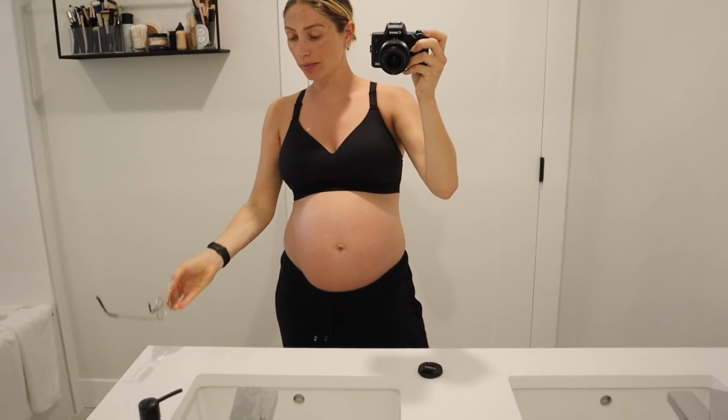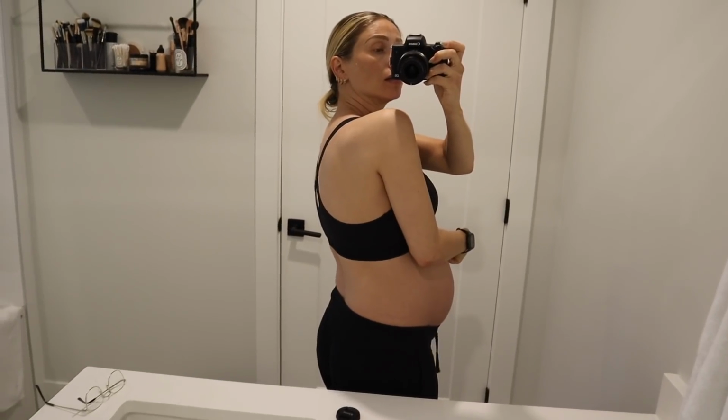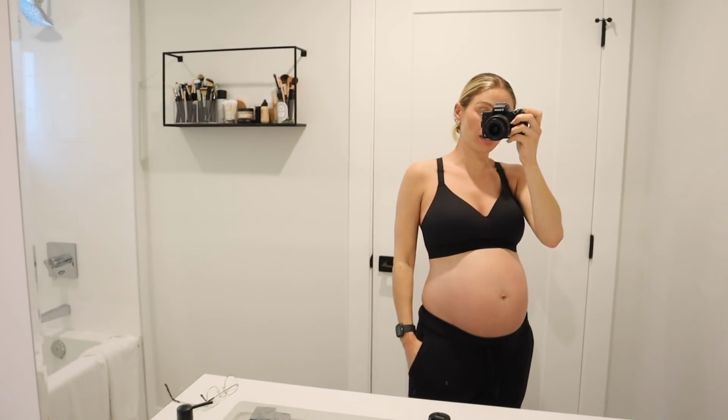As I'm changing into my workout stuff, I thought I would show you a few of the things that I got in from Uniqlo that I've been wearing. So we've got this sports bra, probably something that I'll be wearing postpartum as well. It's really, really comfy. It has no underwires or anything. It's just molded. It's got a racerback. I can't really turn that way. Sorry. I've been wearing this all day today.